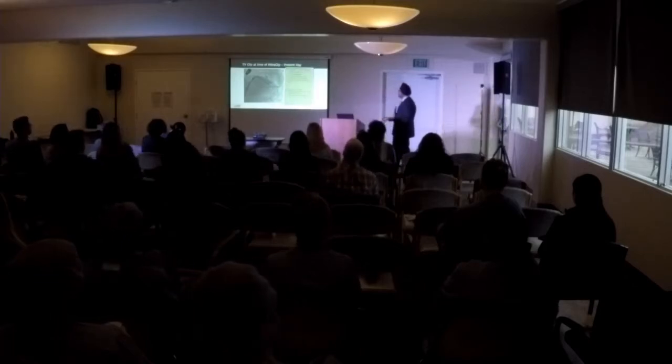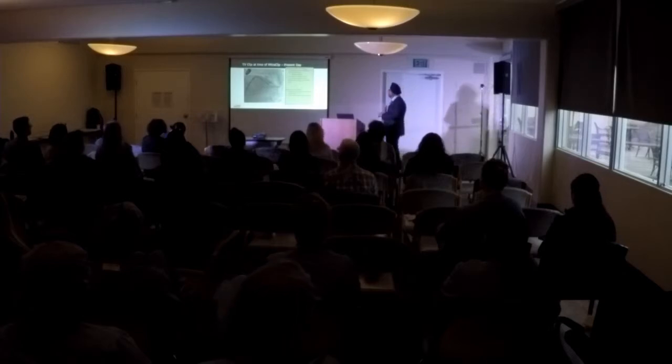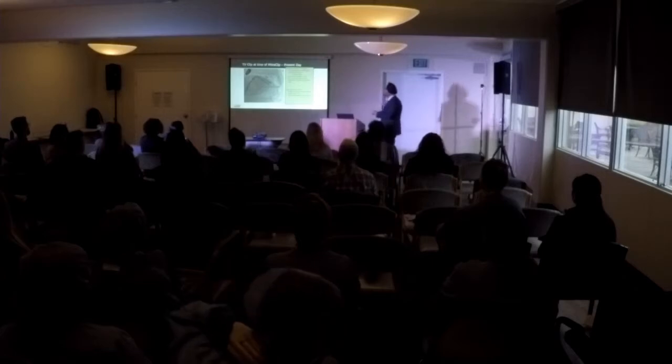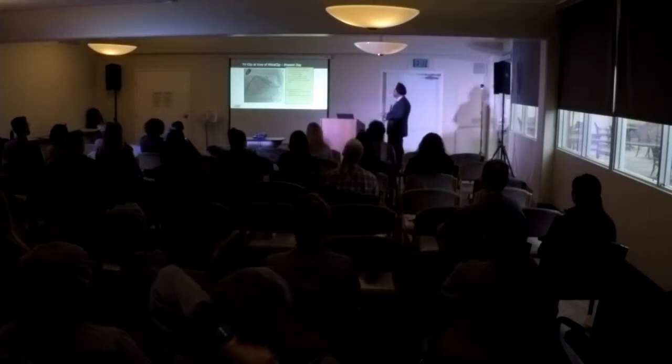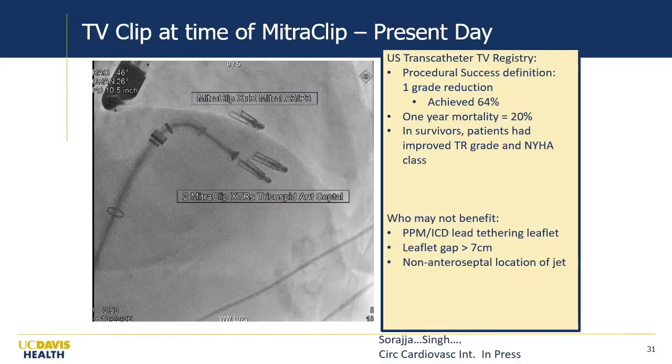So we learned a lot from this initial experience using the MitraClip system in the tricuspid valve. What we learned about procedural success, at least in this very early experience, is that even if you can reduce TR by 1 grade, it was difficult, and we only achieved it in about 2/3 of the patients. 1-year mortality is 20%. These are some very sick patients. So 1 in 5 patients we treated with this didn't do so well.